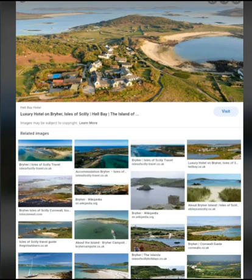Exactly. But when you think about it, the Isle of Wight is a few miles off the British coast. It does not look anything like these islands. Well, I suppose it does have sandy beaches, but it doesn't look like these. Right.